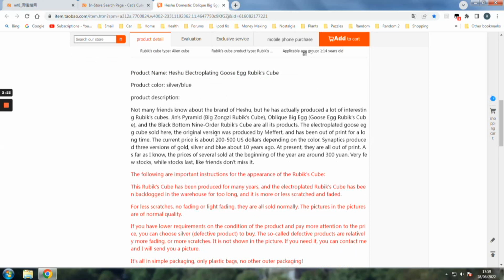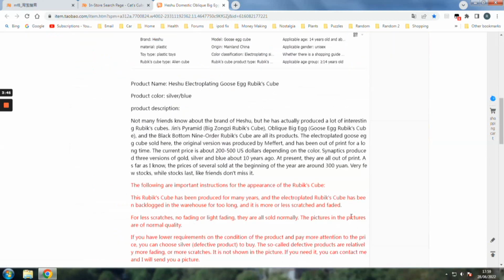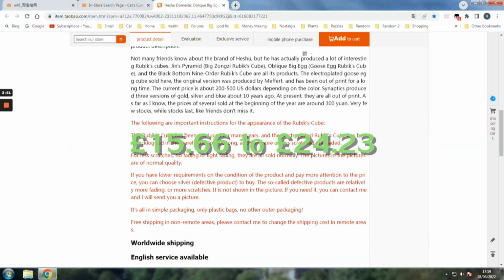So it's saying the original version was produced by Methods, which is true, and it's been out of print for a long time, which I'm sure is true as well. The current price is about 200 to 500 US dollars. I'm not sure how accurate that is. These HeShu ones, it's 128 to 198 yen, is it? I'm not sure what that would be in British pounds. It's saying that it's been produced for many years. I think they're talking about the HeShu ones now.